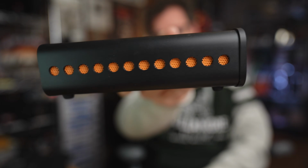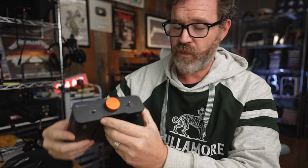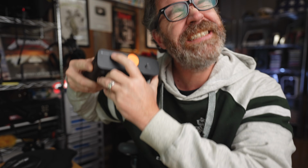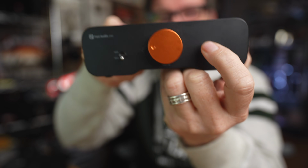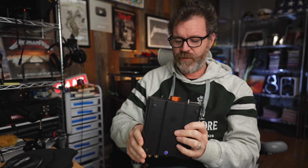Doesn't really matter though. I like this thing a lot. I like the design. It's built very well, and again, you can change out the op amps inside. Also has some very nice toggle switches on the front. XLR, RCA, stereo, mono. I just like these. I think they're really good.